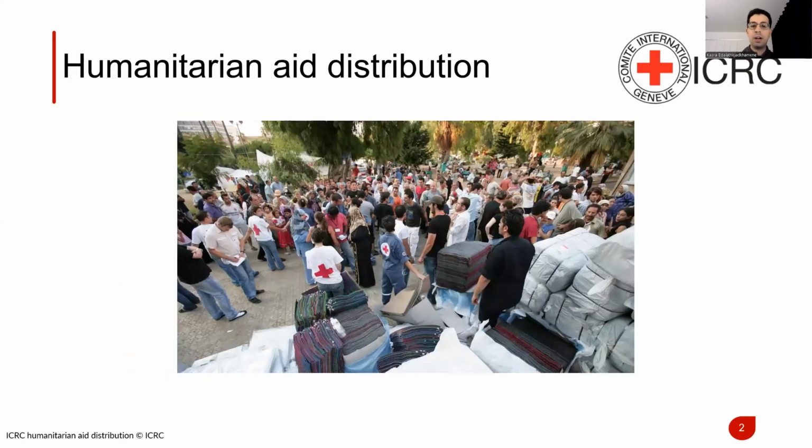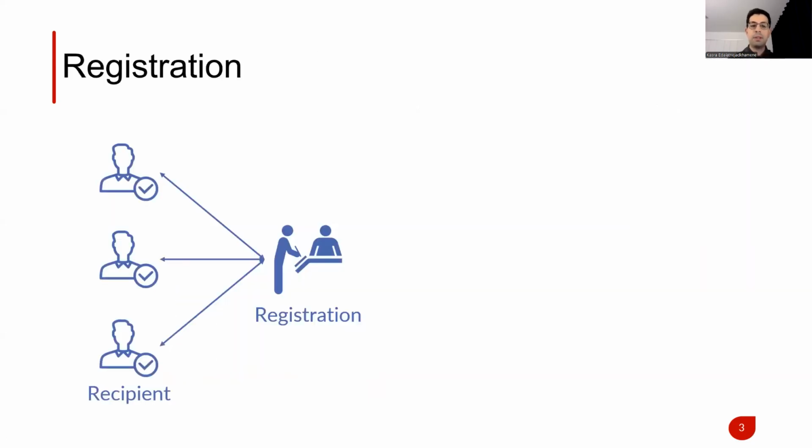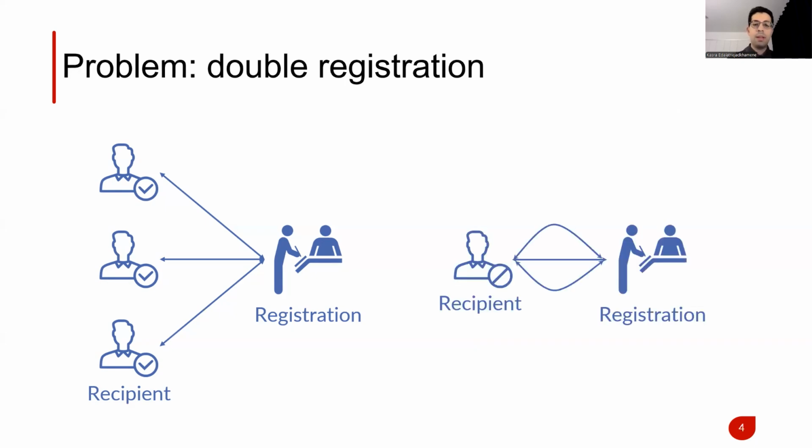Humanitarian organizations offer help to people in need. This process often starts with people coming to a registration desk and asking for help. Then ICRC will assess their need, and if they are eligible, they will assign monthly aid packages to them. The problem arises if, intentionally or by mistake, recipients repeat this process multiple times and get multiple packets of aid.